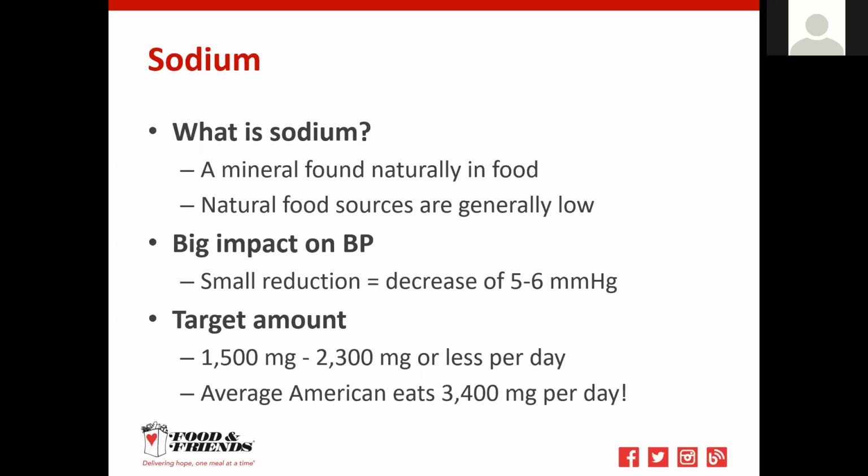Okay, so sodium. Reducing sodium in your diet is a really important step in lowering your blood pressure specifically. Sodium is a mineral found naturally in food, and our body does actually need some, but most people get too much. If we have too much sodium in the diet, it can be hard on our health and it can increase blood pressure. Most people eat way more than we actually need.